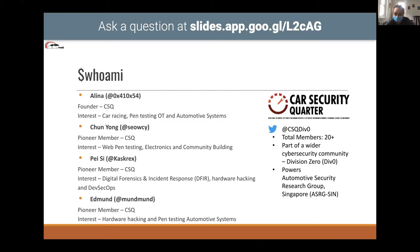So basically, I'm Alina, everybody. So me, Chun Yong, Pace, and everyone here. Right? Okay, so we are part of the Car Security Quarter, basically part of the wider cybersecurity community here in Singapore called Division 0. There's a total of 20 plus members. So Pace, Junior, and Edmund are part of the core team, as well as we have many others like Lucas, Solomon, and Shazina. Lucas is here with us too today. CSQ also powers the Automotive Security Research Group Singapore chapter. So ASRG is based in Stuttgart, and we basically run the Singapore chapter of this.